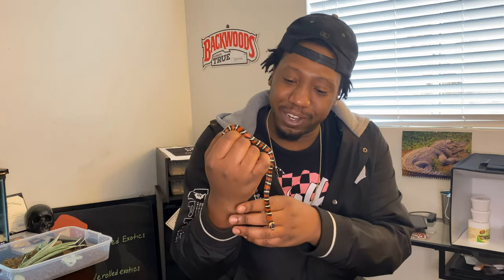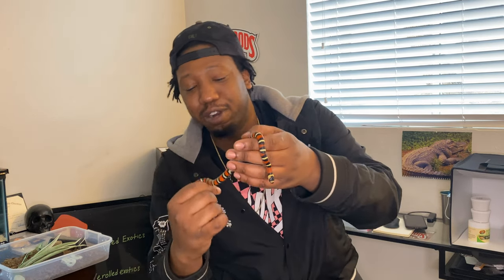But I'm just so excited about this, guys. I'll get a little close up of him for you guys. We're gonna be able to watch him slowly change. Each shed, he's gonna get a little bit darker. And you can see how calm he really is. He's still a baby, so of course, if I move my hands too fast, he's gonna jump.